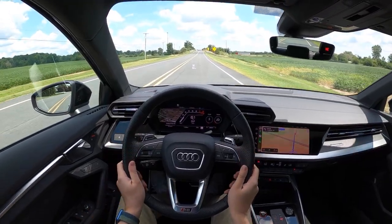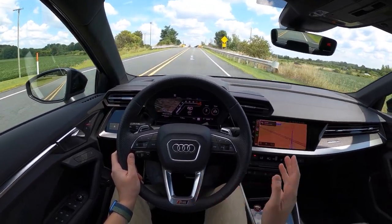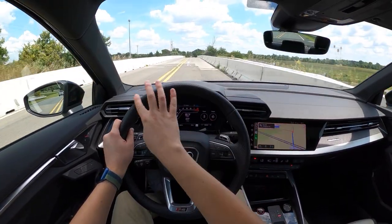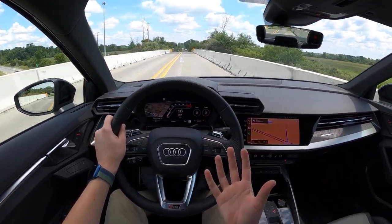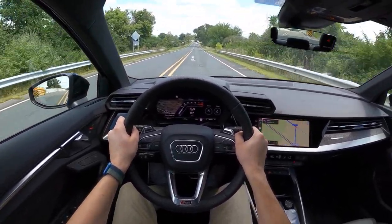Quite a large steering wheel here in this Audi RS3, and the last gen of RS3 had a flat bottom steering wheel, and this just has a big round boy. But it is perforated all the way around, so if you do get sweaty hands like I do, it shouldn't be too big of an issue gripping the steering wheel.